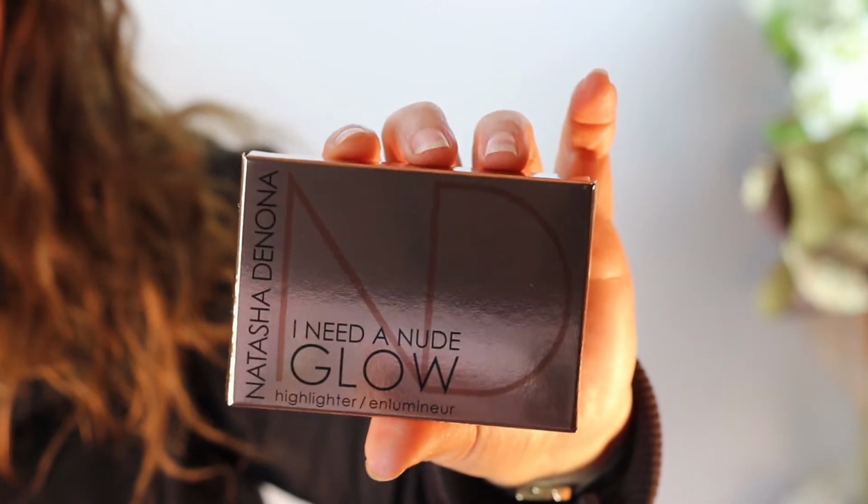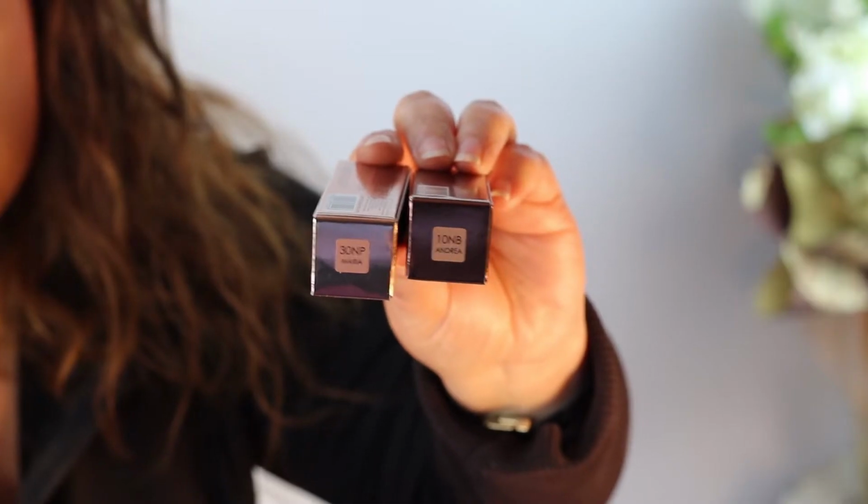It also includes an I Need a Nude Glow highlighter, which is a nude champagne shade, and then 2 I Need a Nude lipsticks, which are supposed to be additional shades to the original nude lipstick collection she came out with a while ago. I never did a video on that, but I did end up getting every single one of those lipsticks. And these are 2 new shades. It's Maria, a light rosy nude with a neutral pink undertone, and Andrea, a light nude beige with a natural beige undertone. Okay, and the shadow palette is 0.8 grams. The highlighter is 10 grams, and the I Need a Nude lipsticks are 4 grams each.